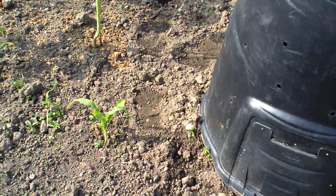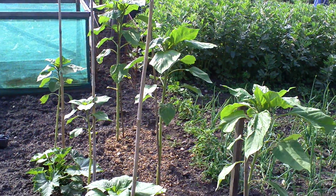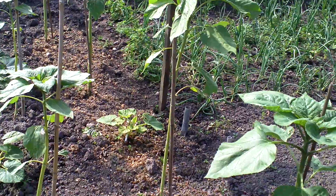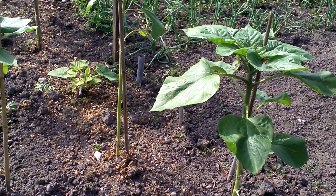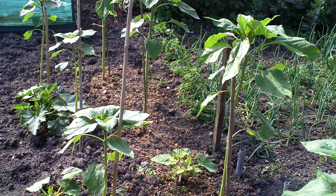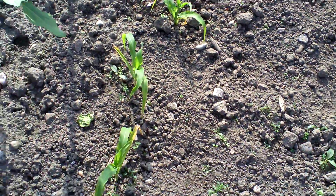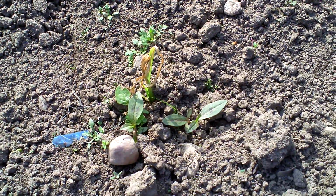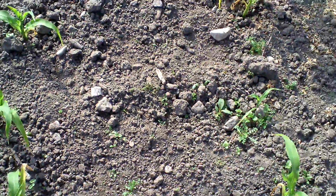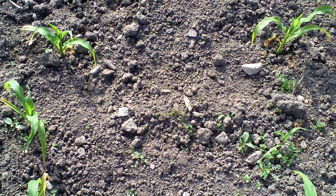This side, my sunflowers are doing brilliantly. Now I've read somewhere that you take the leaves off the sunflowers, leave the top leaves, and they grow bigger. So I'll give that a go. My sweet corn is doing really well. I think it's doing really well. I've got a small one there. I've got one there that's fighting to survive, and I've lost two. One I knew I was going to lose. The other one, I must have damaged that as well.